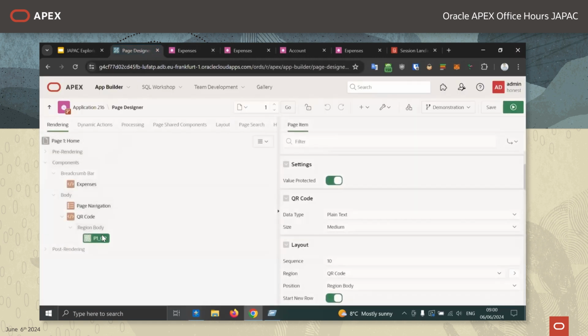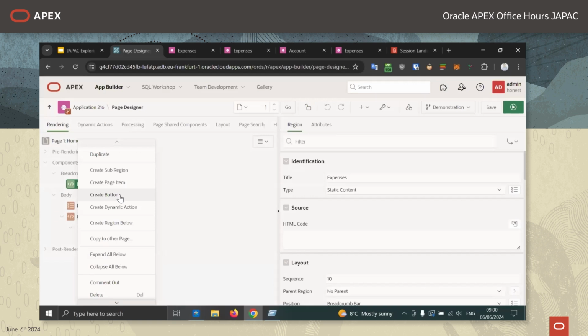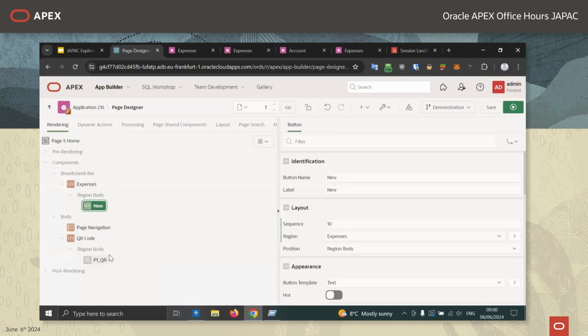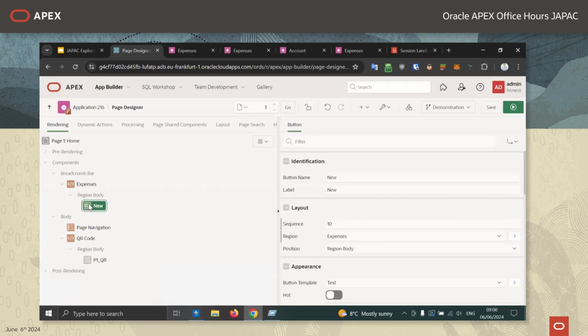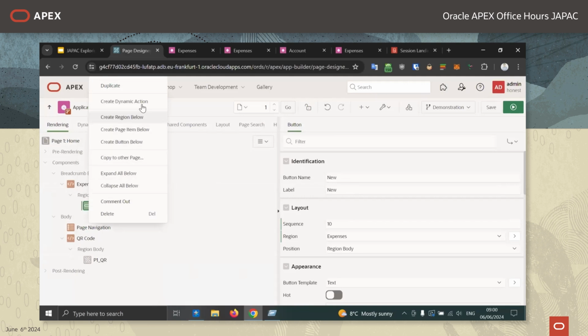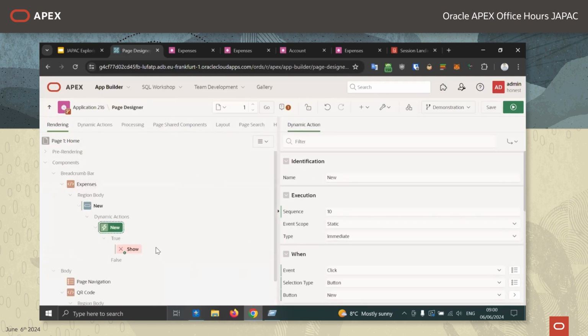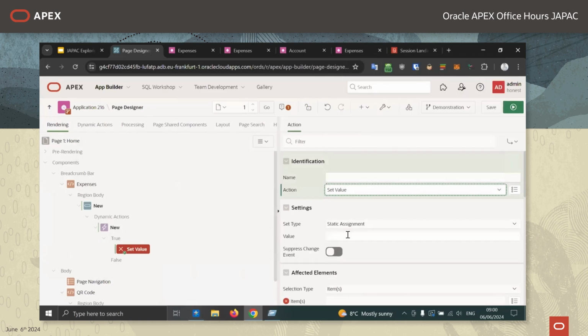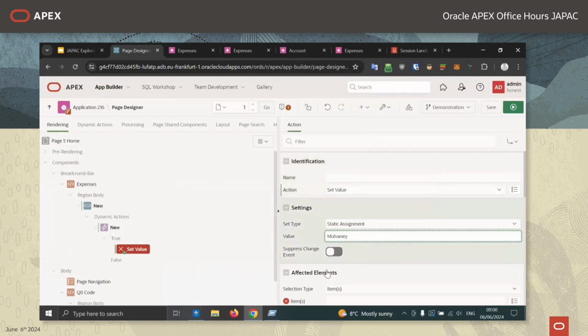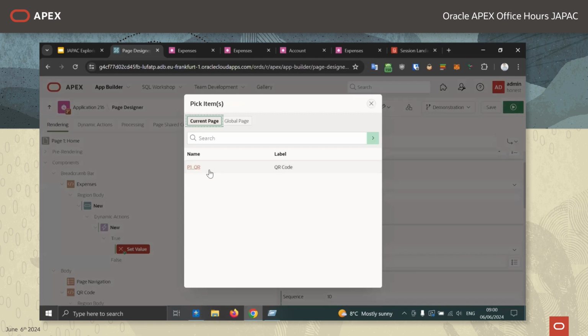Now, I'm going to say this a few times, but QR code behaves exactly like any other page item. It can be set in code, it can be set in session, it can be submitted, it's even got a protected value on there. I'm going to do a button to change it using a dynamic action, because that's completely possible as well. So I'm going to use set value, and we'll set it to my surname. Which item? Of course, the QR code.